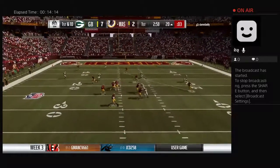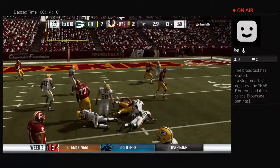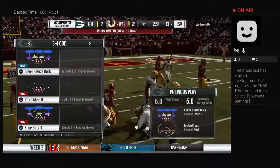From the red zone now, Smith. And Reed with it over the middle. And they'll bring him down at the 13-yard line.